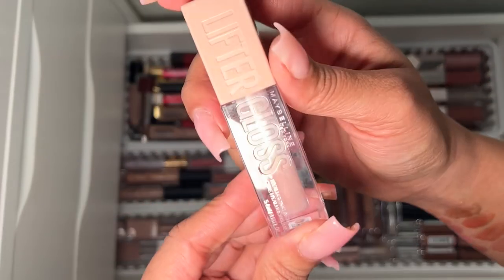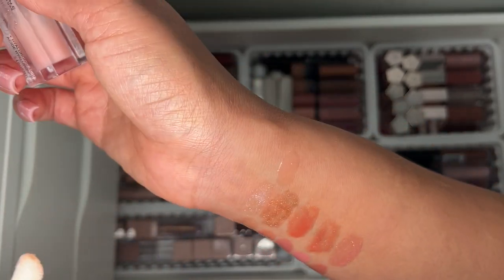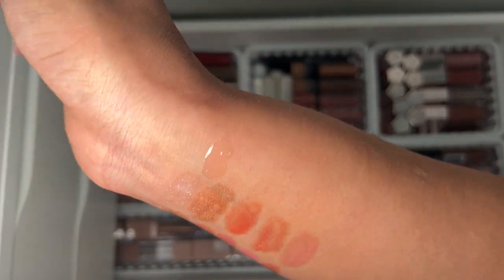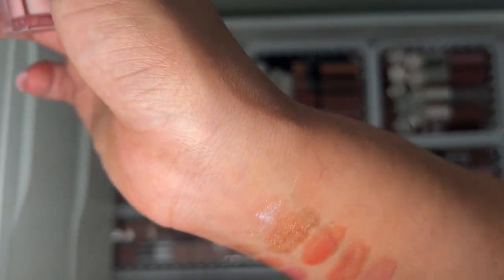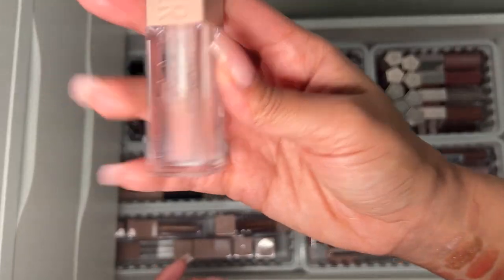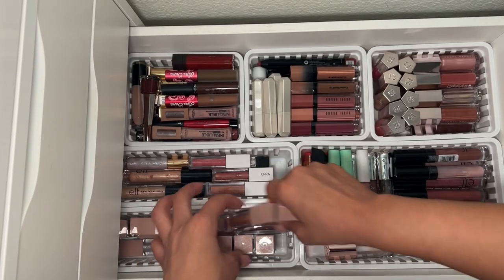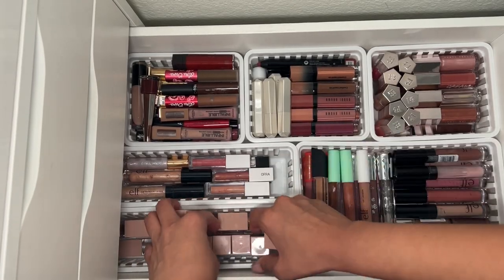You guys can see I have used this. But this one is literally my favorite one. And it's just a milky, it's a clear gloss, but it's milky. And it has really, really small iridescence in there that you really can't see. But this looks so amazing over just your lips with some liner, or if you add it on top of a lipstick. So I keep the ones I really like in the front.